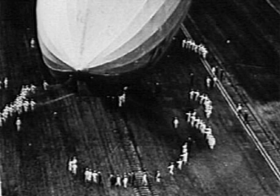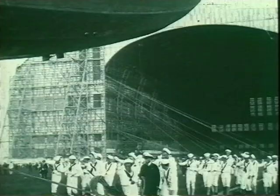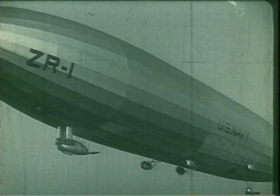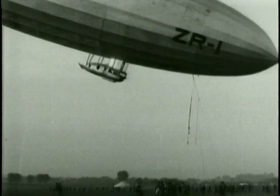In America, ZR-1 was completed on August 20th, 1923. 15,000 people watched her being walked out for her first flight on September 4th. Her first captain was Commander Frank McCrary. ZR-1 made three local flights, and on the 11th of September, she flew over New York City. All of America wanted to see the new airship.